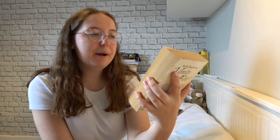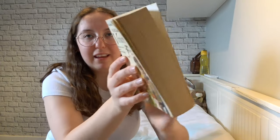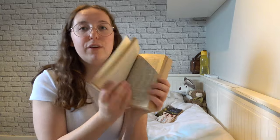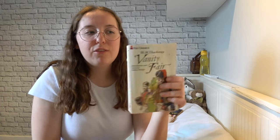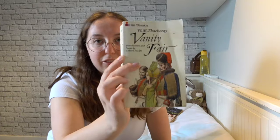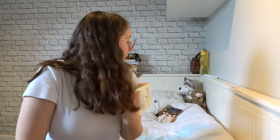I really don't know. So this is Vanity Fair, but look at this copy. It was only 50 cents, which is why I got it, but it's completely battered and it's a very long book. So to be reading, how many pages? 730 pages out of this battered copy. I just don't want to do it. So I do really want to read Vanity Fair, but not this copy. So I think I'm going to get rid of this one.